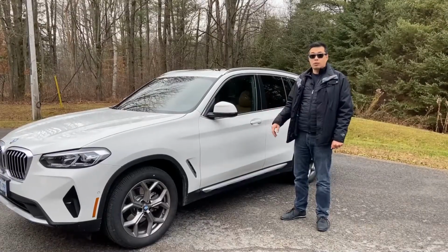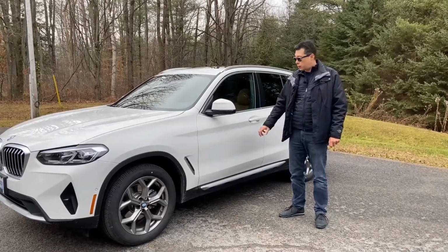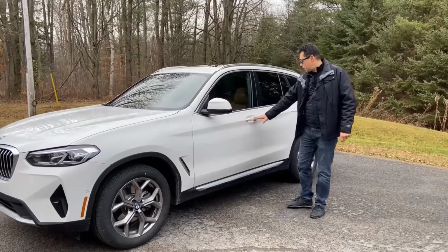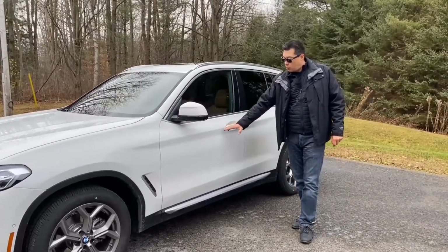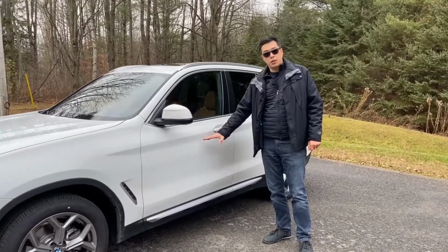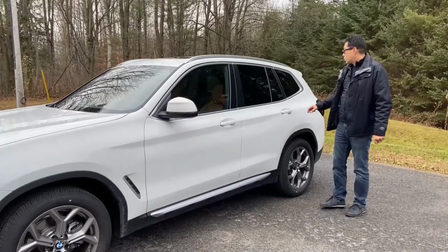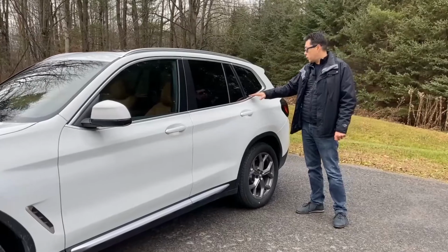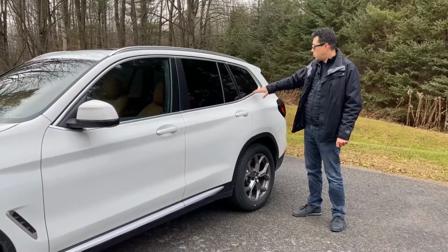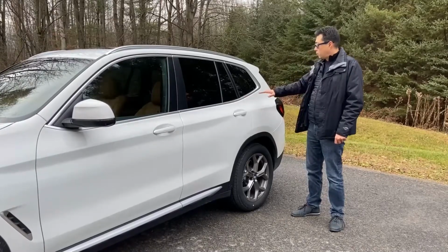The side of the car looks very similar to the X5 model, but there is a difference. The character line goes exactly where the handles are. On the X5 model, the character line goes about an inch or 3 centimeters below. And also the difference is of course the rear window. First of all, this window has more of a corner, kind of an angle, and on the X5 it's more horizontal.